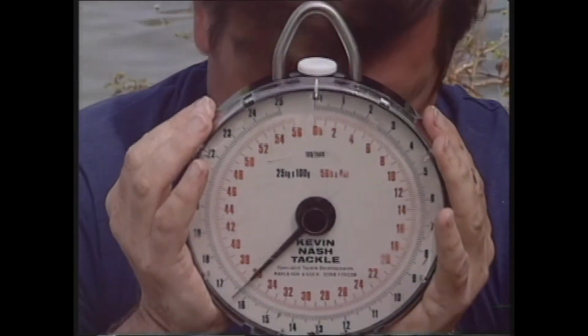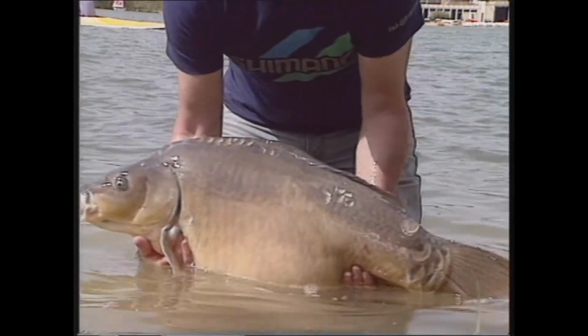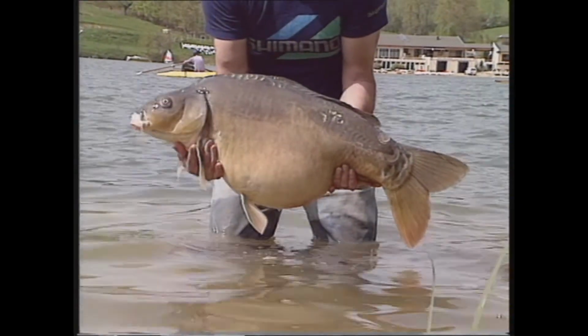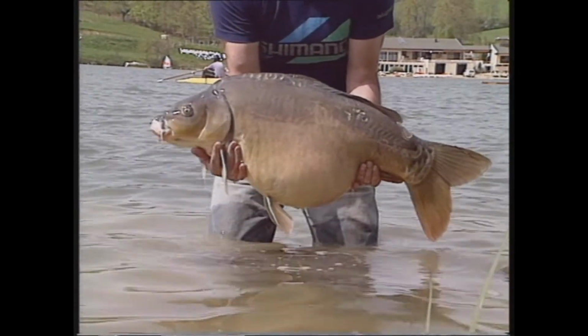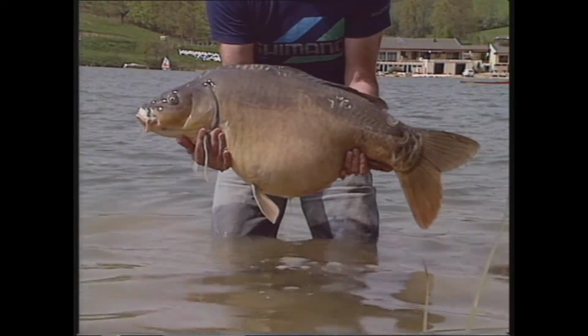To everybody's amazement, the fish pulled the scales round to 36 and a half pounds, and after deducting the weight of the sling, a superb 36 pounder was presented to the cameras. More, please. Great, got 2 boats in the background as well.